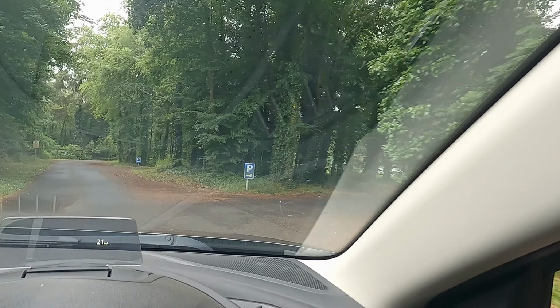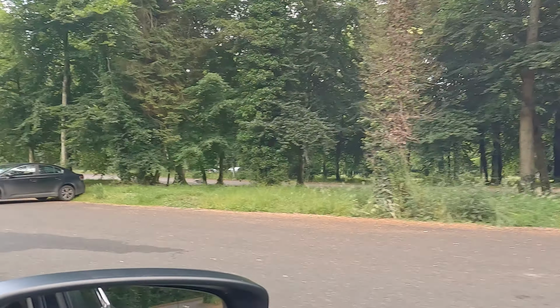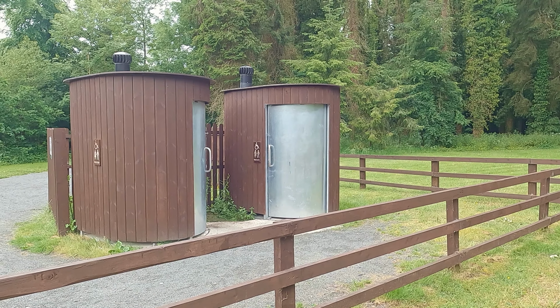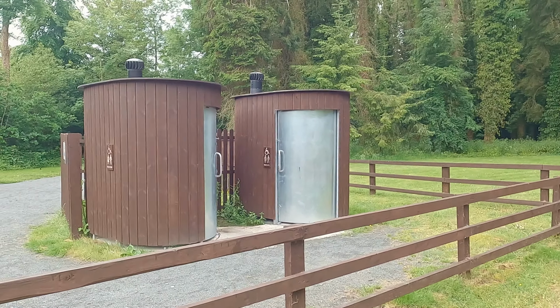Go over here. So there is ample parking. There's even more parking over down there, more up that way. Bathroom facilities, that's very nice. Also a possible changing area.